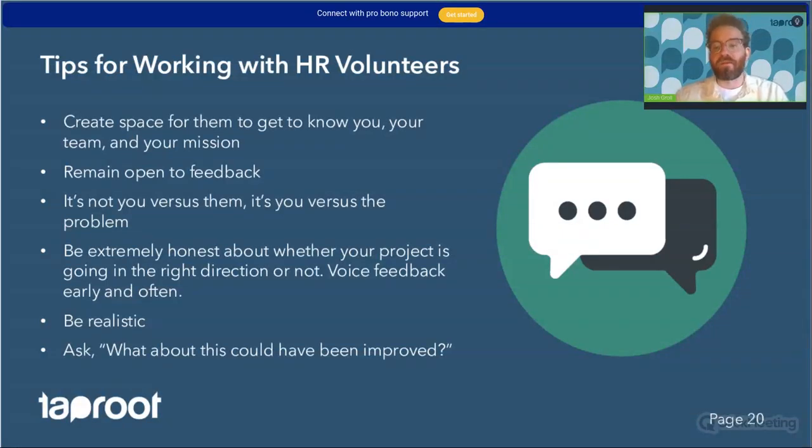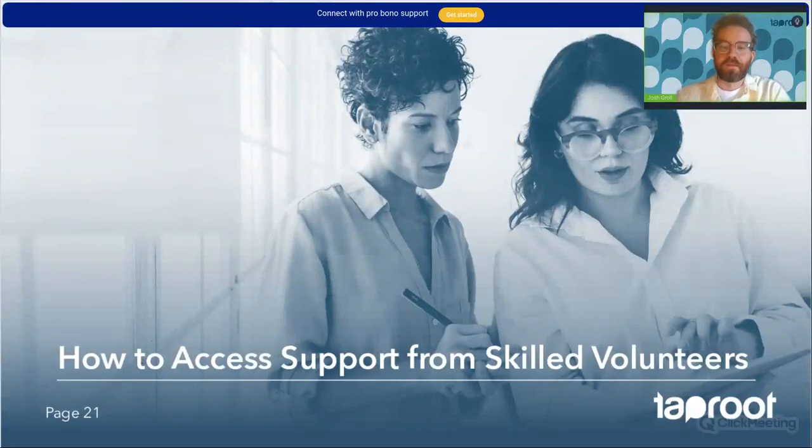And I think it'll be very, very helpful when you're doing HR projects to lay that groundwork as well, to get into the habit of doing a debrief about what worked and didn't work throughout the whole process.